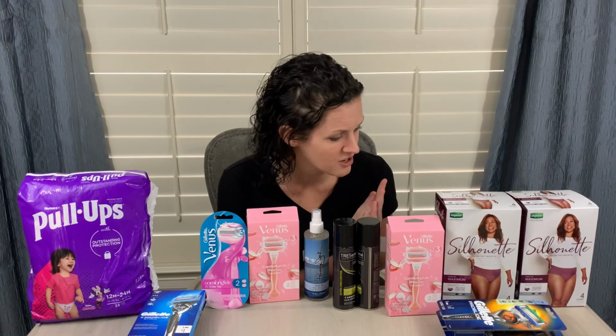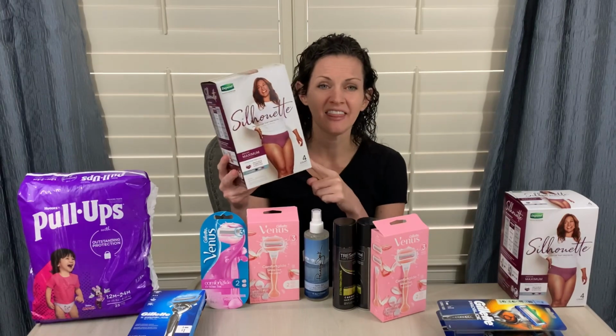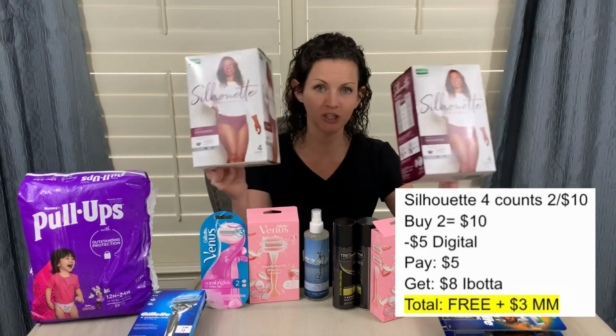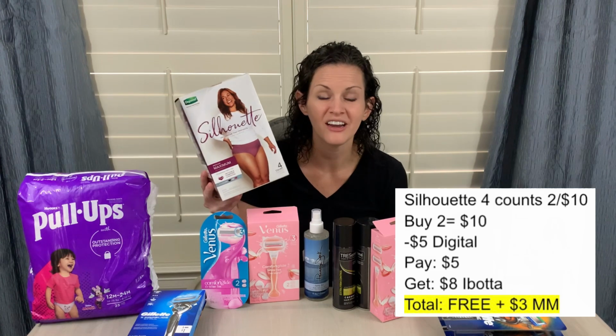All right, the last deal that I grabbed, and I have to say thank you to Jody Dunn. If you haven't checked out her channel, she is awesome at Walgreens deals. She's the one that pointed out this deal, and I grabbed it last night. The Silhouettes, the 4-count pack, are on sale 2 for $10 this week. So you buy two for $10. There is a $5 digital coupon for these. So when you buy two, you will pay $5. But there is a $4 rebate on Ibotta that did attach to this. So I got $8 back on Ibotta, making this completely free and a $3 moneymaker.